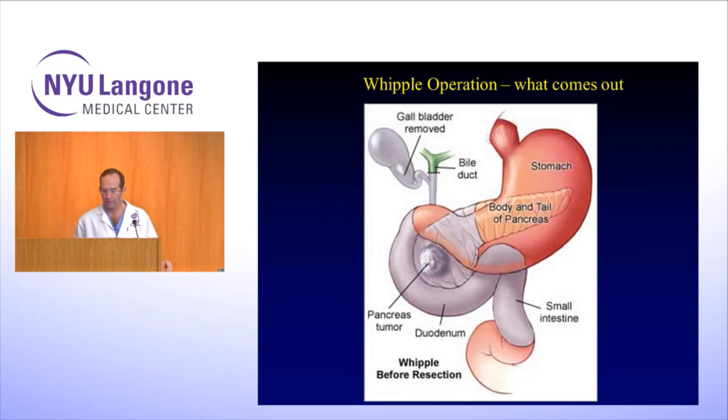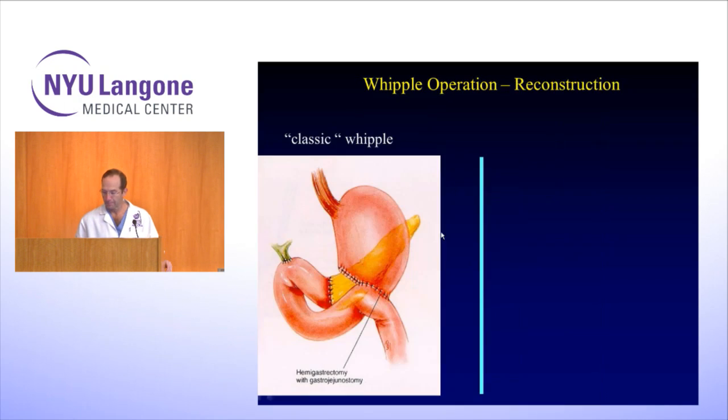So if you look at this diagram here, everything in gray is what gets removed when we do the Whipple. This is the head of the pancreas for a tumor that's located in the head, of course. This piece of the intestine, this piece of the bile duct, which runs through the pancreas. And then we do a reconstruction, we reconnect, we take the intestine from further down in the abdomen, in the stomach, and we reconnect to the remainder of the pancreas. We do not generally take out the entire pancreas when we do this kind of surgery. We connect to the remainder of the bile duct, and then there are two options.